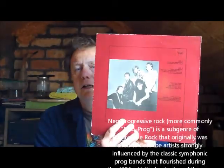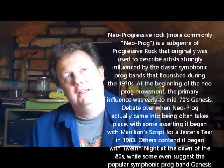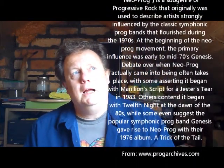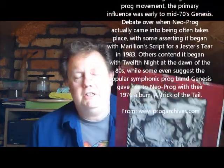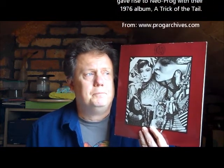Now IQ are, like I said before, a neo-progressive rock band, or neo-prog. And for those that perhaps aren't familiar with the term neo-prog, it's basically progressive rock music that happened after the 70s, and I would say it's a little bit more concise than traditional progressive rock music. There's a lot less pomp, and I guess it's a similar kind of style of music, but just a bit more compacted.